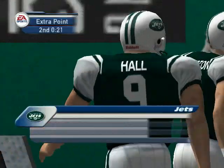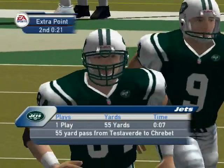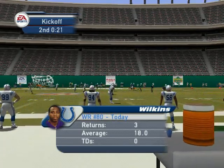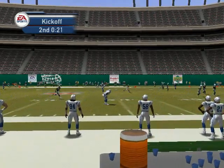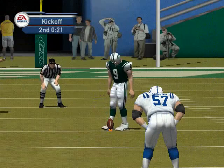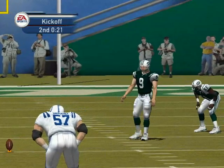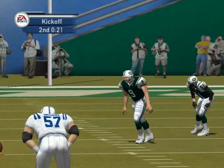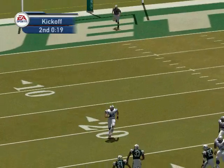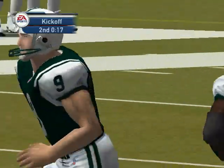Kicking unit. The extra point attempt is good. The Colts holding on by less than a field goal.